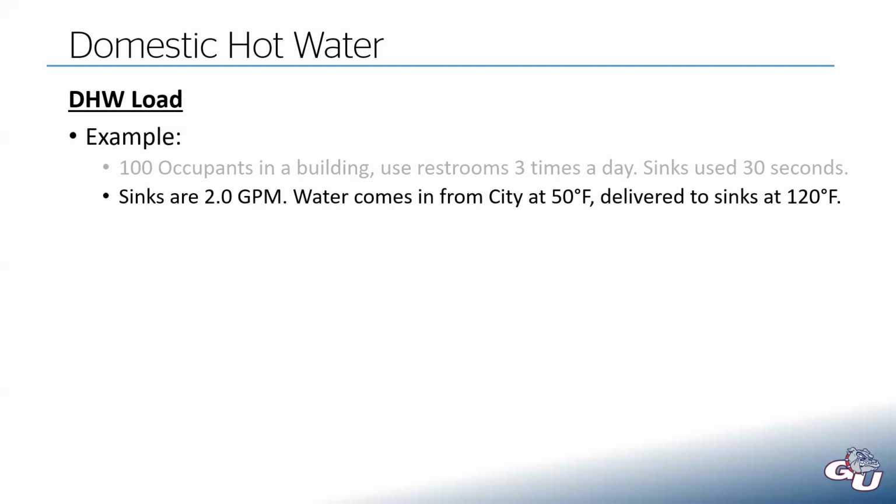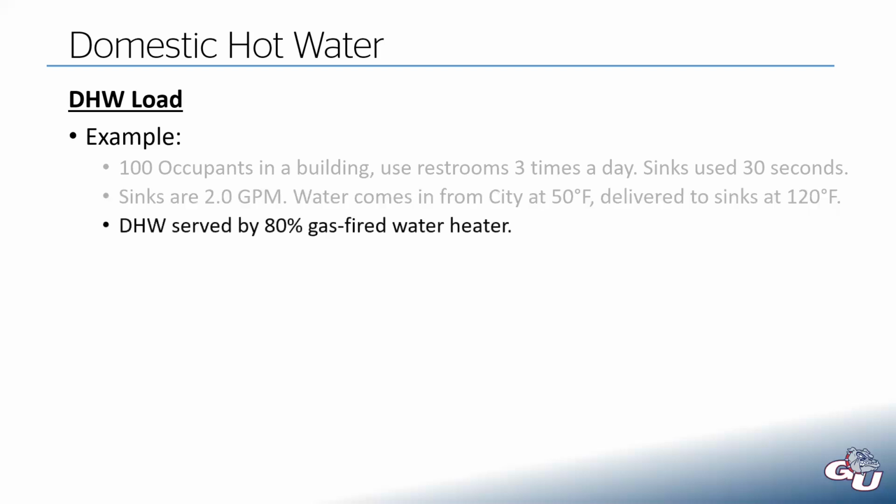And we know the water is going to come in from the city at a nice cool 50 degrees Fahrenheit. And we know we want to deliver it to the sinks at 120 degrees Fahrenheit. And we are going to put in a domestic hot water heater that's 80% efficient and it's gas fired. So step one, we need to figure out how many gallons of water are going to be used.